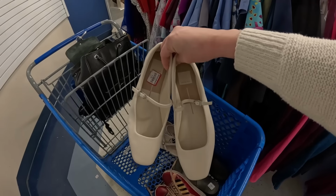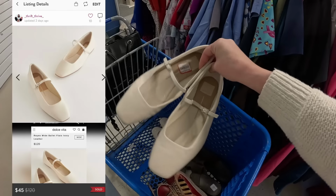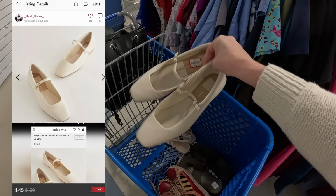I never knew how expensive this brand was. Originally, these were $120, which I wasn't expecting. And these ended up selling really fast on Poshmark. They sold within a few days for $45.